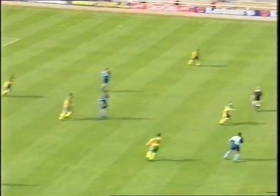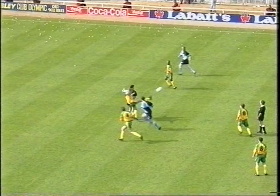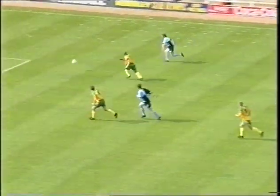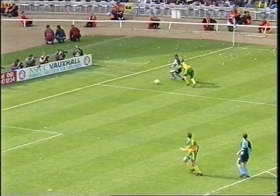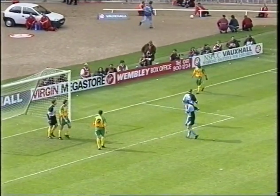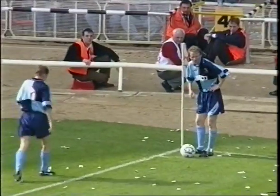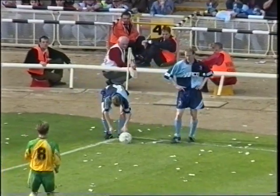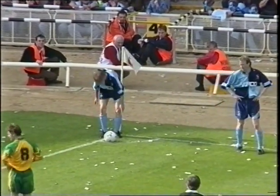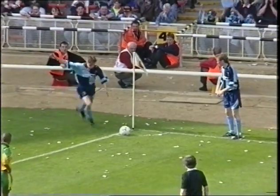Oretin. Scott. Ryan. Now, Carroll. Robertson was there, but Carroll's got the better of him. And eventually, it was turned behind by Hill for another corner to Wycombe. We're into the last minute of the FA Trophy final. The victory jigs continue. The corner still to be taken. Guppy, who scored twice from corners already this season.